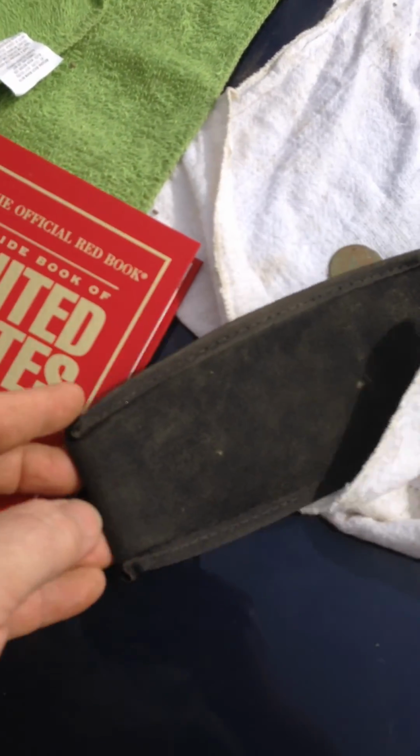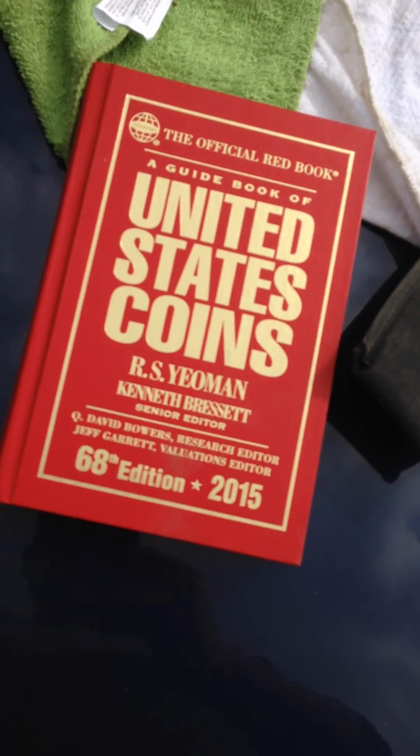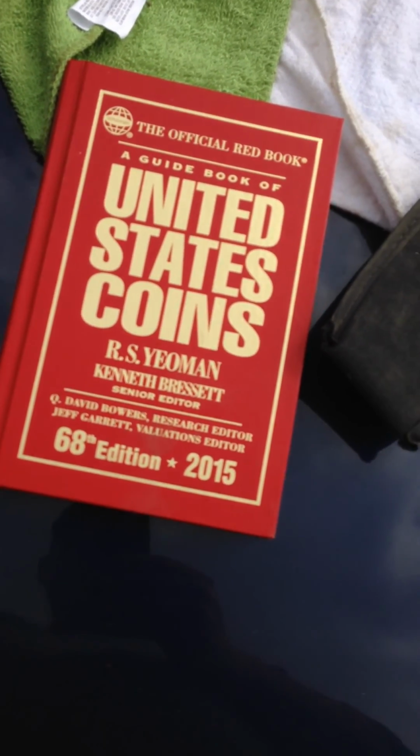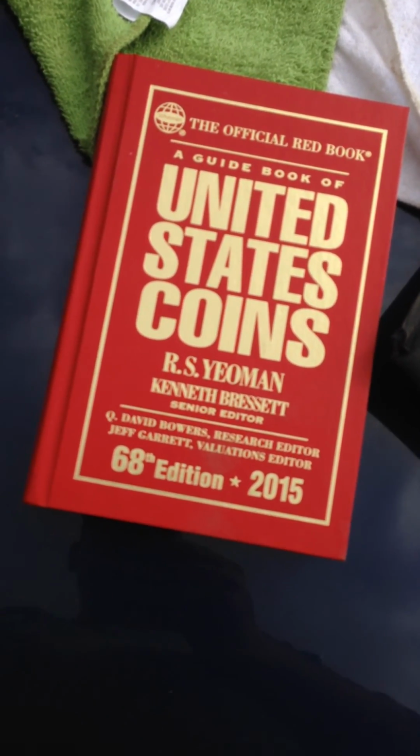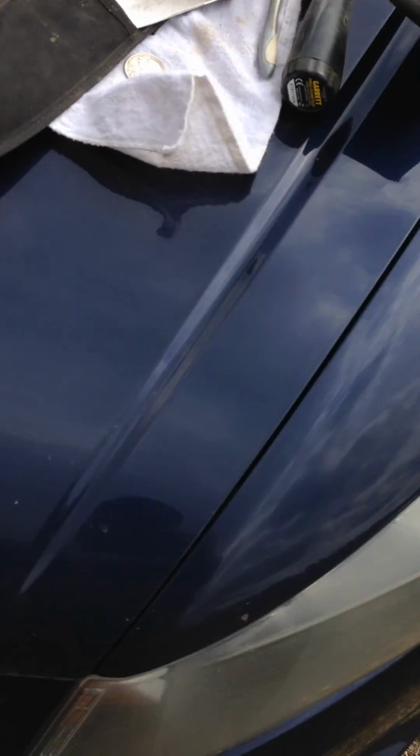And I also invested in the Red Book. This is the 2015 edition, and this is probably the Bible when it comes to looking up your American coins. There's a lot of colonial stuff in it, and it's just a great reference book.